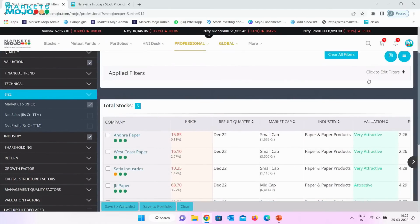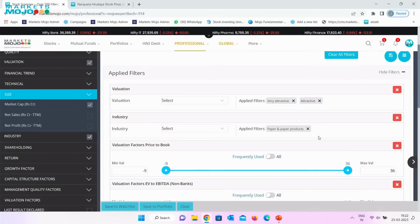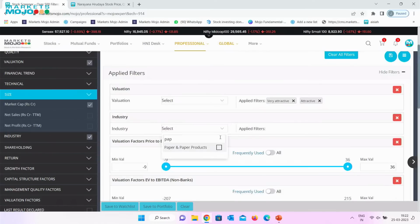Now I can just simply change the industry filter if I want to and dive into a different industry. What I mean by that, I'll go to industry and instead of paper, let me go to, let's say, FMCG.